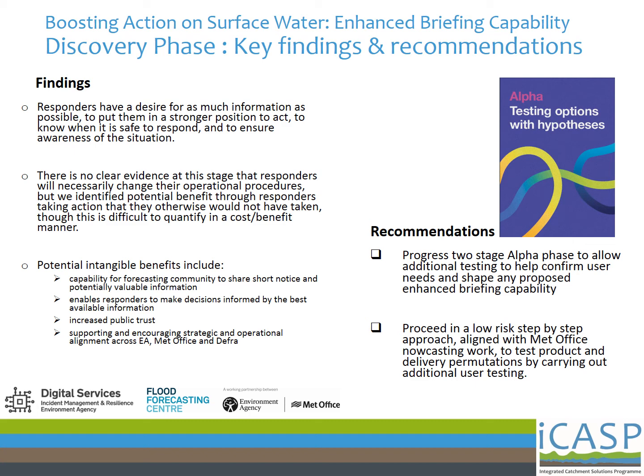As I said, whilst there's still work to be done to better understand potential benefits, based on the findings to date, we recommended that the project should proceed on a 2-stage alpha or testing phase. First of all, conducting this testing phase will allow additional opportunities to confirm user needs and allow us to shape any proposed enhanced briefing capability. And the intent is to take a low-risk, step-by-step approach to test various product and delivery permutations and then carry out additional user testing as we do so. Importantly, remaining aligned with the work the Met Office are doing on nowcasting forecasting.